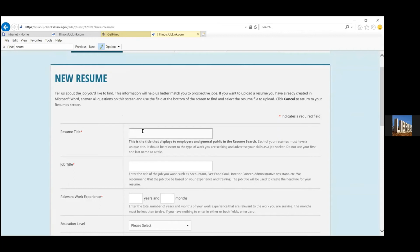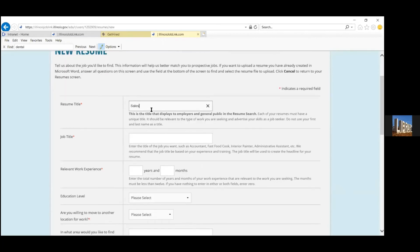So we're going to start with the resume title. So let's stick with the sales, for example. I'm going to put resume title as sales. I don't know if I have that already in there. I'll put sales 1 because your resume title must be unique.